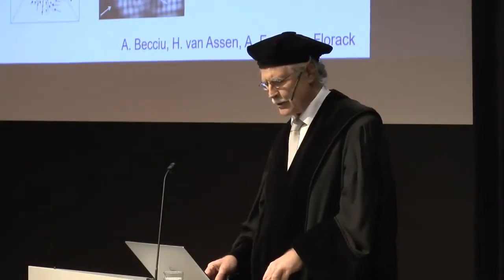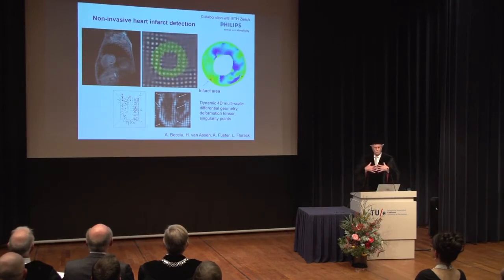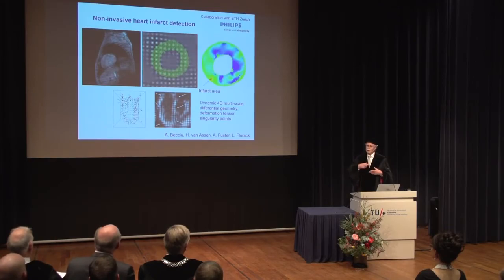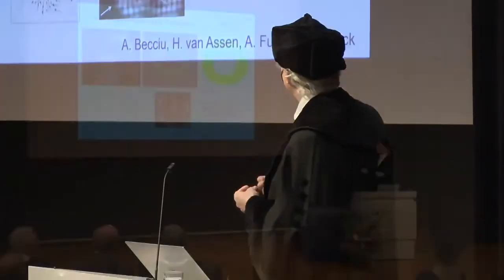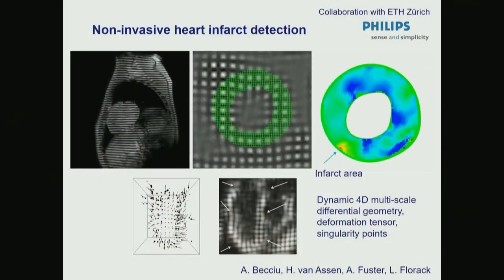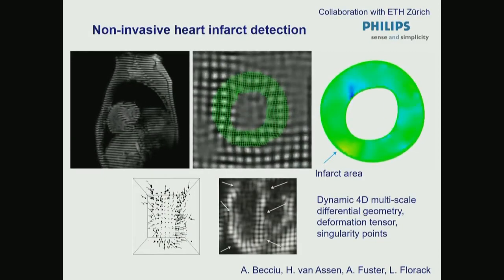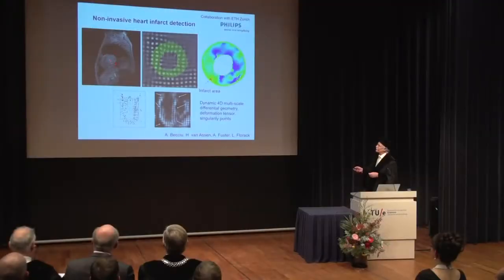Well, the first one was to find cardiac motion in a complete non-invasive way. Because if you measure the heart, you have to do X-ray. Well, X-ray is damaging. You can get cancer from the radiation. You have to put in catheters and do injection of contrast media. But this is a complete 4D MRI technique. So actually you make a block of MRI 25 times per second, and you do it with structured light. So this is called tagging MRI.